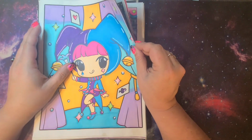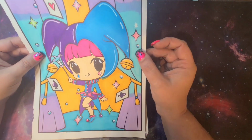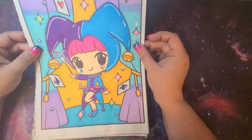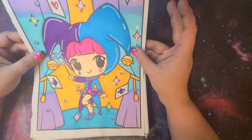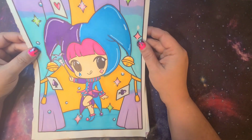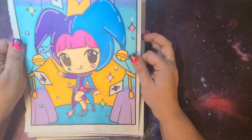This is an April Amber from her Chibi Girls book, and this was done all with alcohol marker. When I was doing this one, I really wasn't overly happy with it, but I kept going, and this was the outcome of it. I mean, it's cute, but yeah. Here's that one.